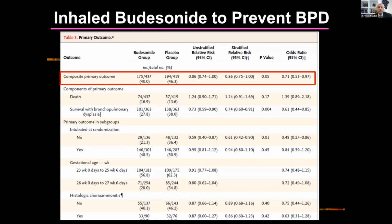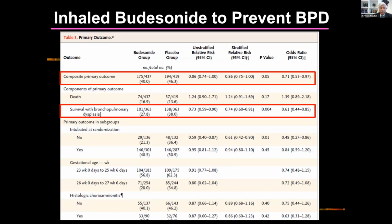If you look at the composite primary outcome, the p-value just hits 0.05. So the odds ratio does not touch 1, so you could say it is significant, 40% versus 46.3%. While it is significant statistically, I'm not sure I would call it clinically significant that it was protective in that sense. Survival without BPD, with BPD was lower, 27.8 and 38% if you remove the death. But remember that this is not the primary outcome, so this is a separate outcome that they're looking at.